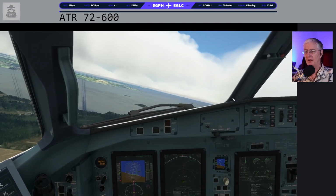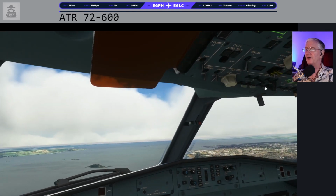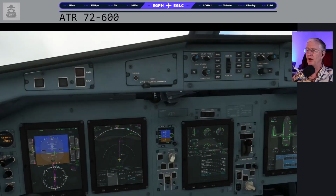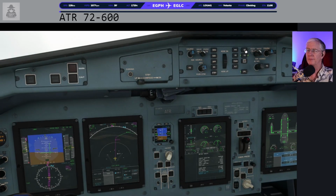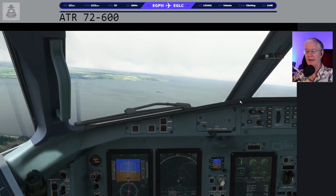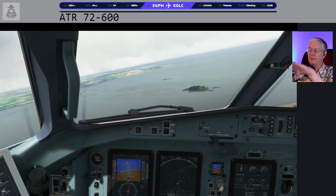We've got the gear up. So the next thing that we're gonna do is come up here and turn off the nose light. And now we can go and let's do AP. Oh, let's hit IAS too. And now hit AP. And the autopilot should correct my lousy course management.